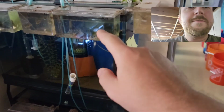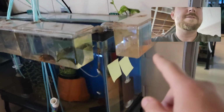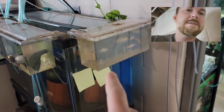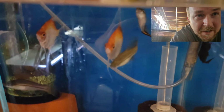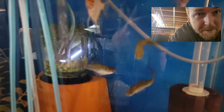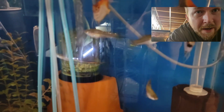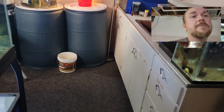We got rid of quite a few of the main Victorian tanks. This one still has blue dragon bloods in it. There's just a handful of fish in here. These are bronze swordtails. I haven't really shown these off in other videos. They're a really nice wild caught swordtail, and there's a few angelfish living in there with them. In my experience, angelfish and swordtails have done really well.